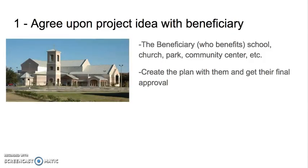Step number 1, agree upon the project idea with the beneficiary. The beneficiary is that person, or really usually an organization, who benefits. In other words, a school, a church, a park, a community center, etc. Remember, it cannot be the Boy Scouts of America or any portion like a Boy Scout camp.